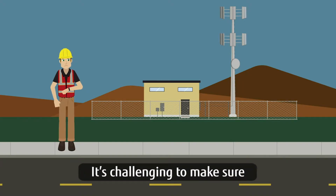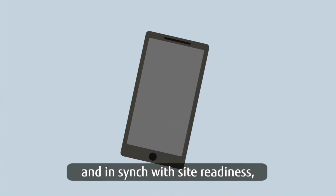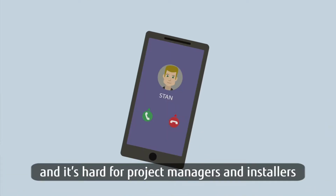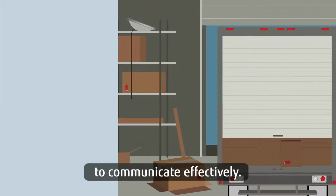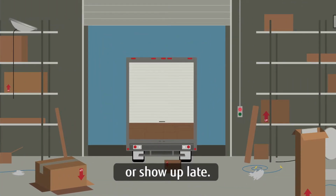It's challenging to make sure project inventory arrives safely and in sync with site readiness. And it's hard for project managers and installers to communicate effectively. Shipments may get lost, damaged, or show up late.